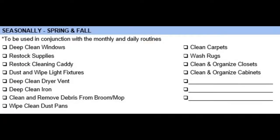Restock supplies. Restock cleaning caddy. Dust and wipe light fixtures. Deep clean your dryer vent. We just talked about that in a previous video. Deep clean your iron. We just talked about how to steam clean your iron. Clean and remove debris from your broom and mop. Wipe clean your dust pans. Clean your carpets if you happen to have carpet in your washroom. Wash your rugs. Clean and organize your closets, and clean and organize your cabinets.